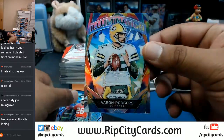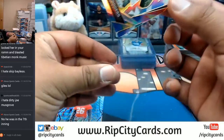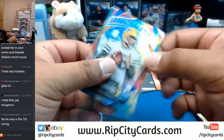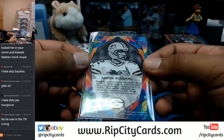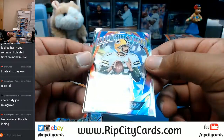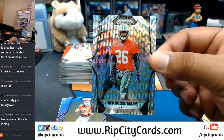The Illumination insert for Aaron Rodgers of the Packers. That's a nice looking card. I don't know if it's numbered. It is not numbered. First I'm seeing of that. That's a cool looking card. Marcus May Jets to 149.